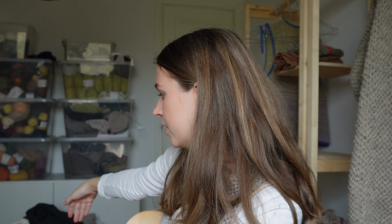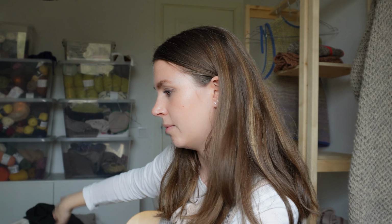I would also love to have a small coffee table where I can have my knitting stuff when I sit on the sofa and knit, preferably with some kind of storage in it, so I can hide away stuff so that it looks more clean when I want to be in here to film and stuff. But yeah, that's about it. Okay, let's go to IKEA.